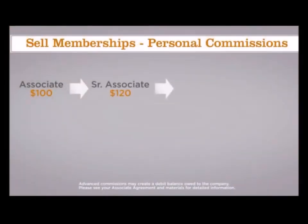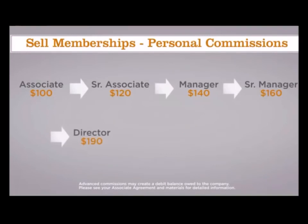And as you go out and build your business and more and more people are signing up, you become a manager making $140. You become a senior manager making $160. You become a director making $190. A senior director making $230, all the way up to executive director making over $280 for each person that you are responsible for bringing to the table and them getting a LegalShield membership. So again, a $39 sale, and you're making anywhere from $100 to $280. Now that right by itself, I was completely blown away and I was all about this business.